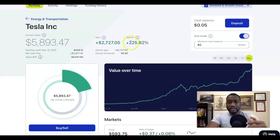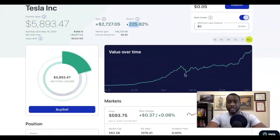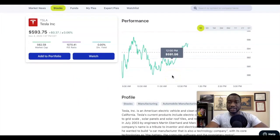$2,700 in profit, a total gain of 225%. 225% that I was able to capture this year. And mind you, Tesla has grown this year. Let me show you guys.